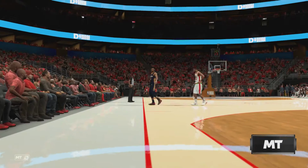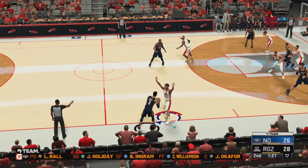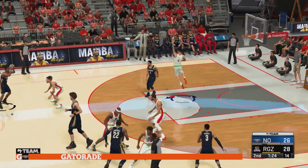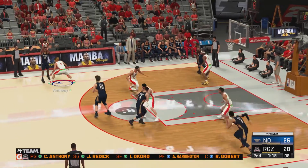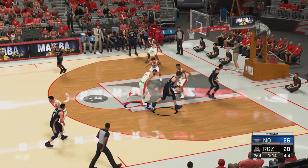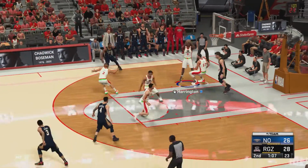And Raleigh going with a whole new group out there. And almost 4 minutes gone here in the second quarter of play. Redick finds Jackson. 6 on the shot clock. Hayes down low. Defended by Gobert. Jackson misses.